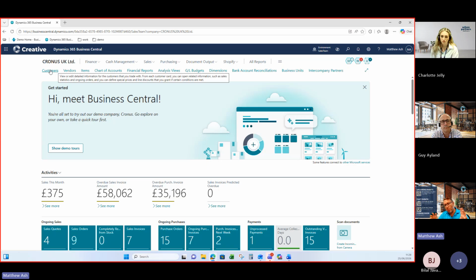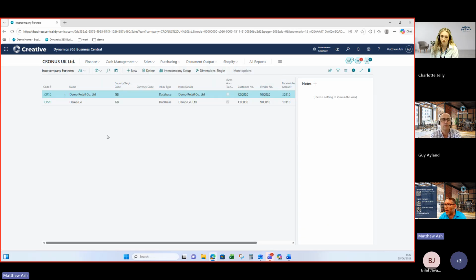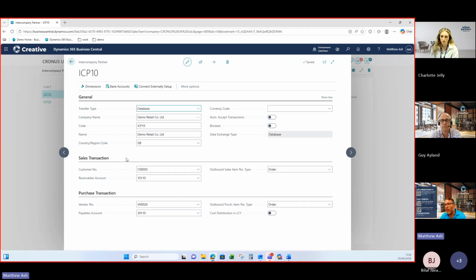But also multiple entities, multiple locations also require the likes of intercompany to be set up so that we can do intercompany between these entities that we've got, because we've got a parent company here, we've got two entities sitting underneath it. Those two entities may want to do intercompany. They may want to do intercompany with the main parent company as well. And so we have the whole concept of being able to set up intercompany partnerships and intercompany posting, intercompany journals within the realms of Business Central.